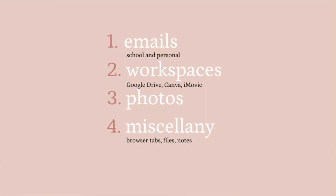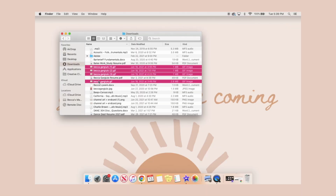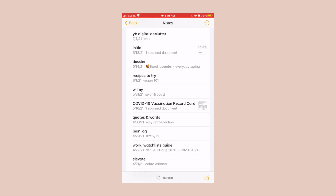And so after those bigger categories, I really just move on to everything else. So I'll go through my browser tabs and close down the millions of tabs that I always have open. I'll also go through all my downloads and documents on my computer, delete anything I don't need once again. I'll go through the notes on my phone, delete anything, make sure those are all organized into folders, just all those extra little spaces, even just the tabs you have open on your phone. I'll make sure those are all closed out, just really getting everything nice, clean, and simple.